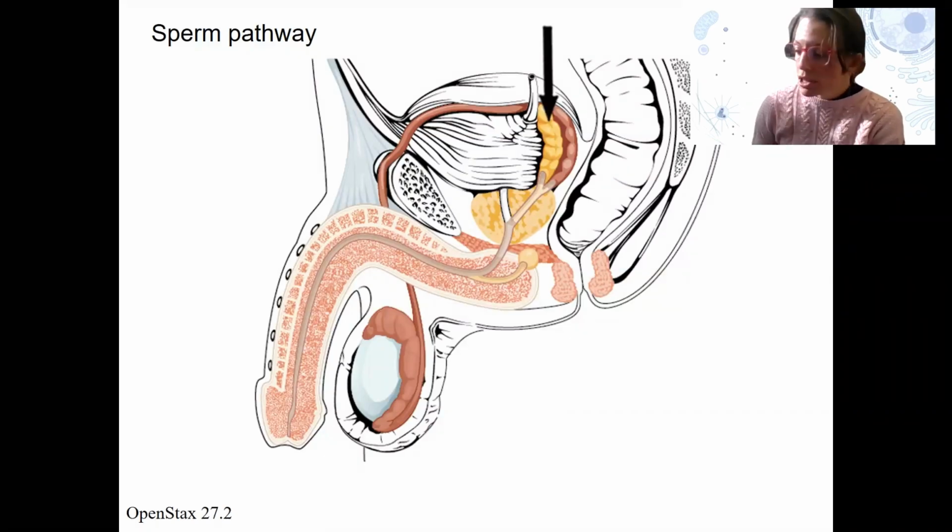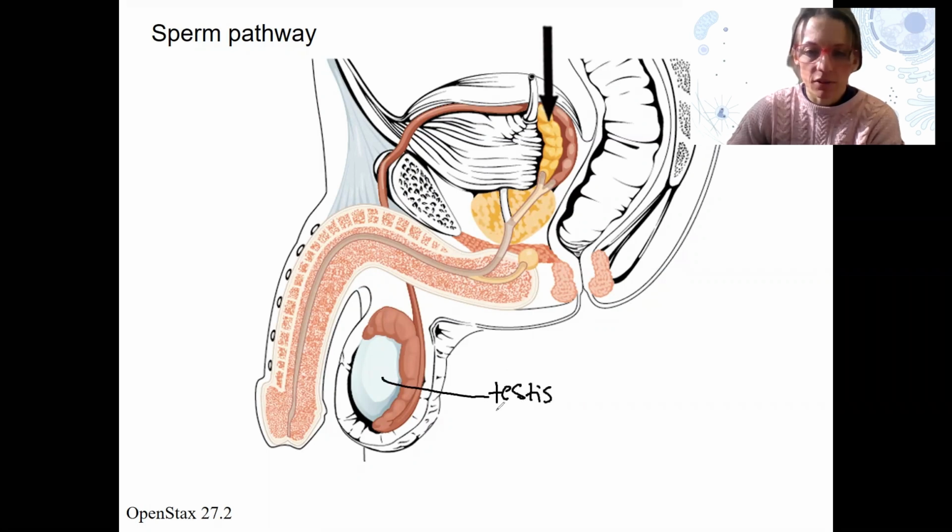So we've covered how the sperm are made, and you should know where that is, right? That is going to be in our testis, in the seminiferous tubules specifically. So sperm are produced there from spermatogonia. They are going to mature in the epididymis, learn how to swim. They've got quite a journey here.